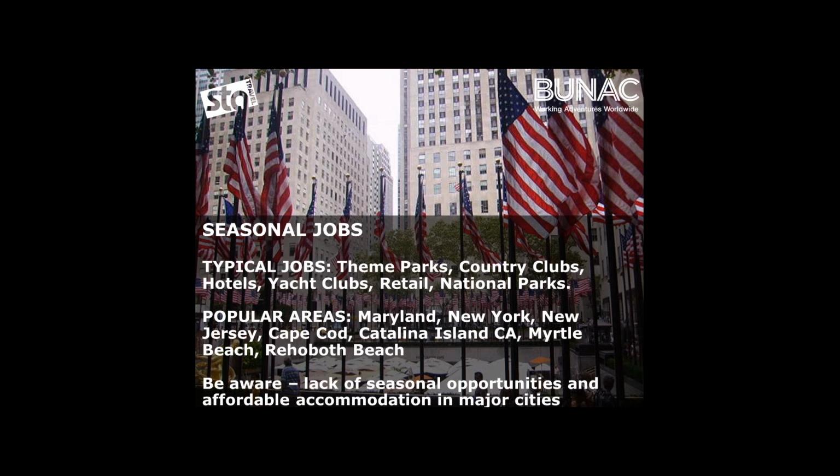Typical jobs that BUNAC has done in the past include working in theme parks as ride operators or on the ticket desk, working as wait staff in prestigious country clubs or yacht clubs, working in retail, so things like souvenir shops, or working on a deli counter. Really popular areas for J1ers to head include places like Ocean City in Maryland, Catalina Island in California, Martha's Vineyard in Massachusetts, and Myrtle Beach in South Carolina.